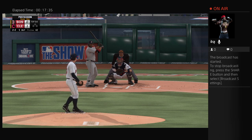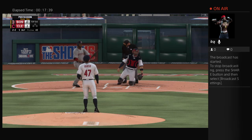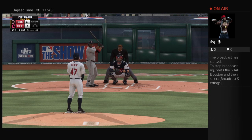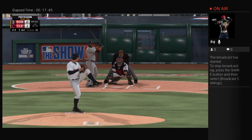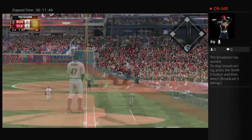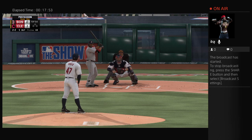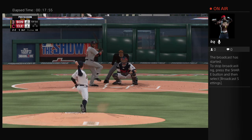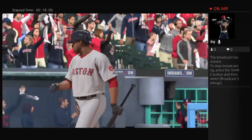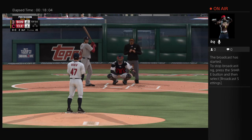To 2 balls and 2 strikes now. He's ready with the 2-2 pitch. A little late with the swing, but he stays alive. Still 2-2. Swing and a line drive, but foul. And a swing and a miss as they caught him reaching that time, and there are 2 away. Travis Shaw is the batter.